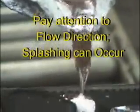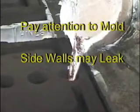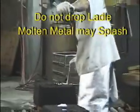Pay close attention to the flow direction of the metal into the sprue when pouring. Splashing can occur. Pay close attention to the mold when pouring. The sidewalls may leak. Do not drop your ladle. The molten metal will splash out.